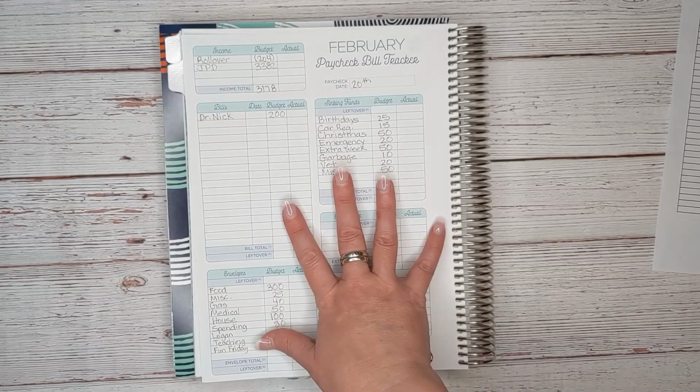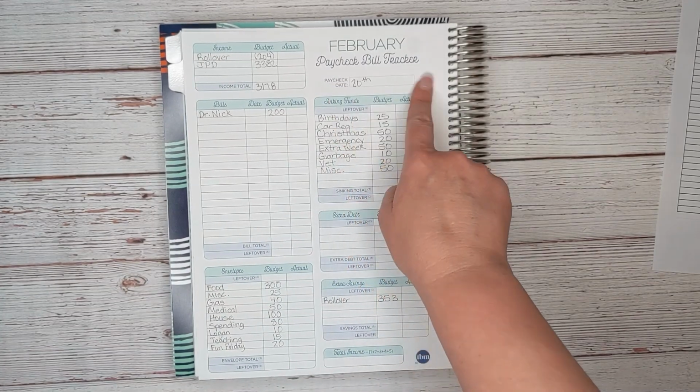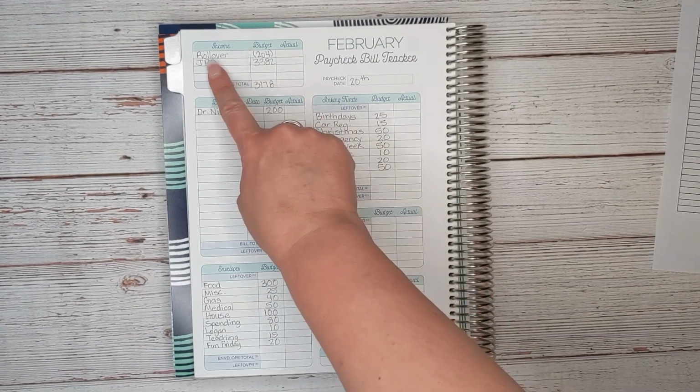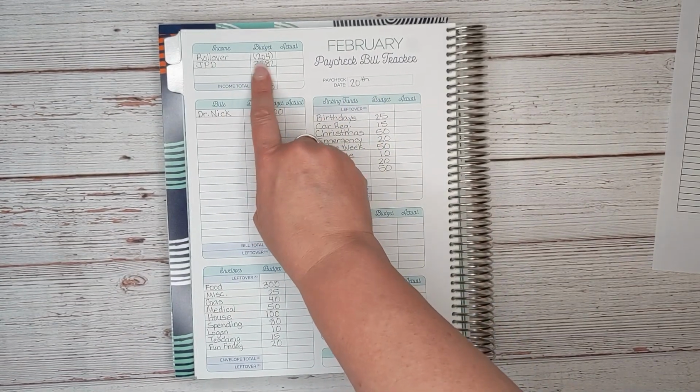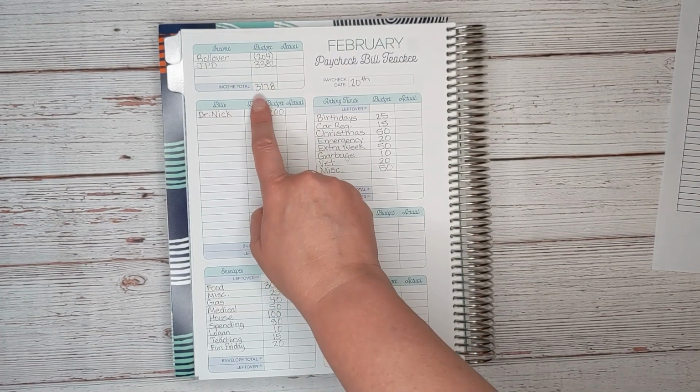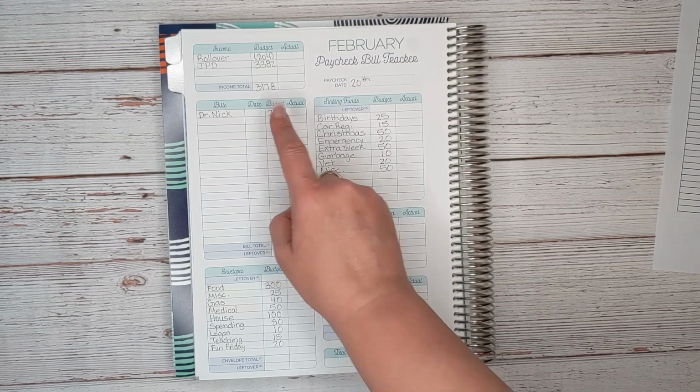Okay, we are going to start with the paycheck bill tracker. This is for the paycheck that we got on the 20th. For our rollover, we had -$204. Our paycheck was $3,382, which means we have $3,178 to work with.